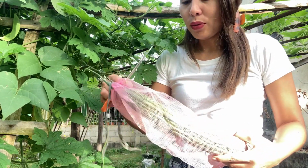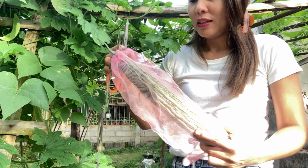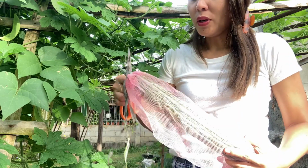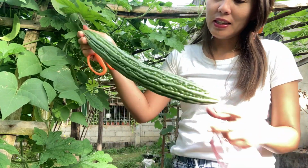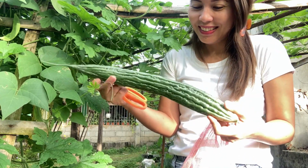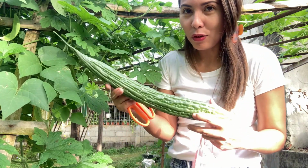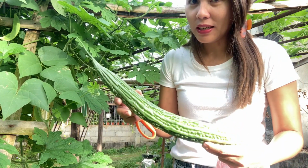I have to wrap it in net so that there will be no insect bites. See that. It's flawless. So happy. This is the very first bunga of this ampalaya plant. Hopefully, there will be more in the next days to come.